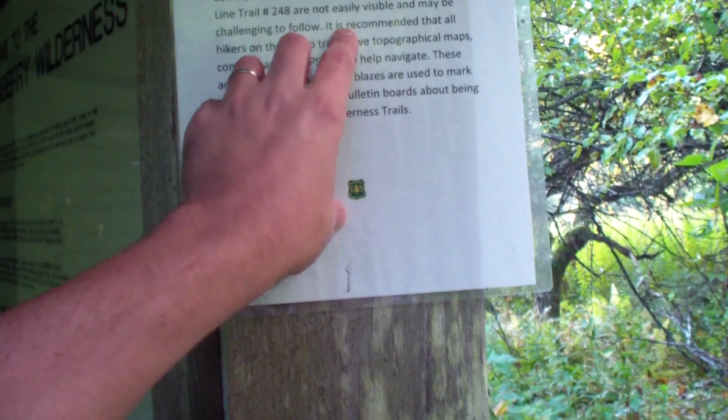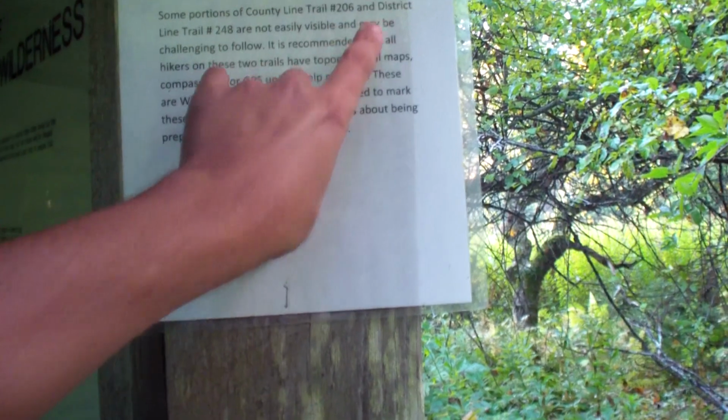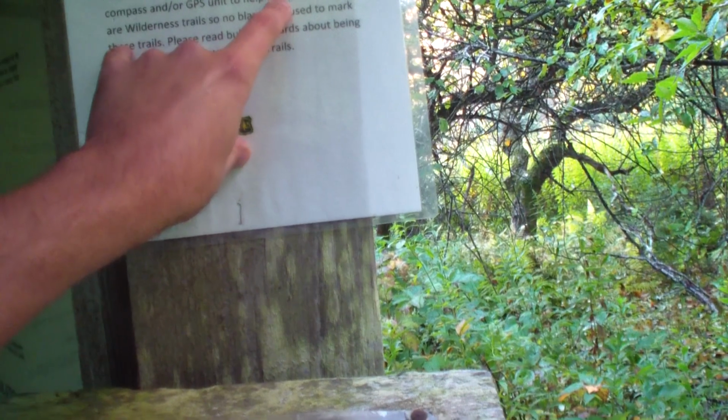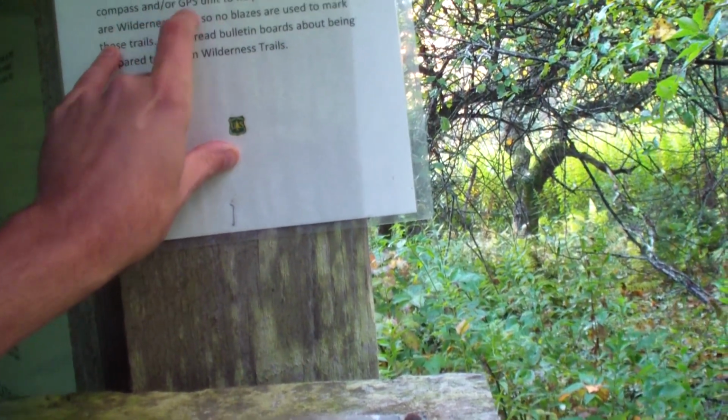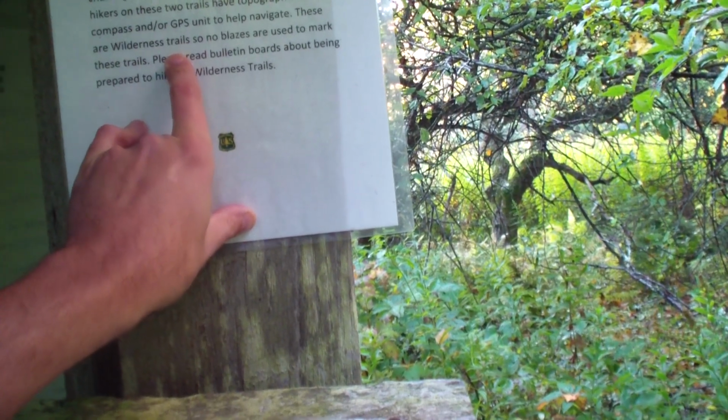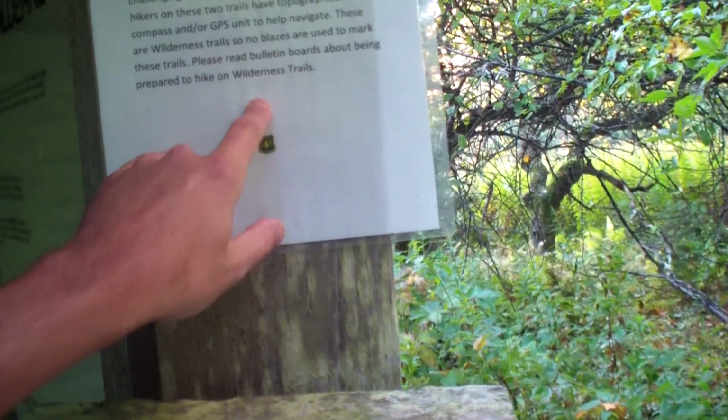Caution. Some portions of County Line Trail and District Line Trail, which I believe I may be doing on the way back if I do things as I slightly have planned to do, may be challenging to follow. It's recommended all hikers on these two trails use topo maps. Got that. Compass, got that. GPS, got that. These are wilderness trails, so no blazes are used to mark the trails. Please read bulletin boards. All right, there you go. Looks like towards the end of the hike, when I'm completing my loop, might be a little hard to follow.